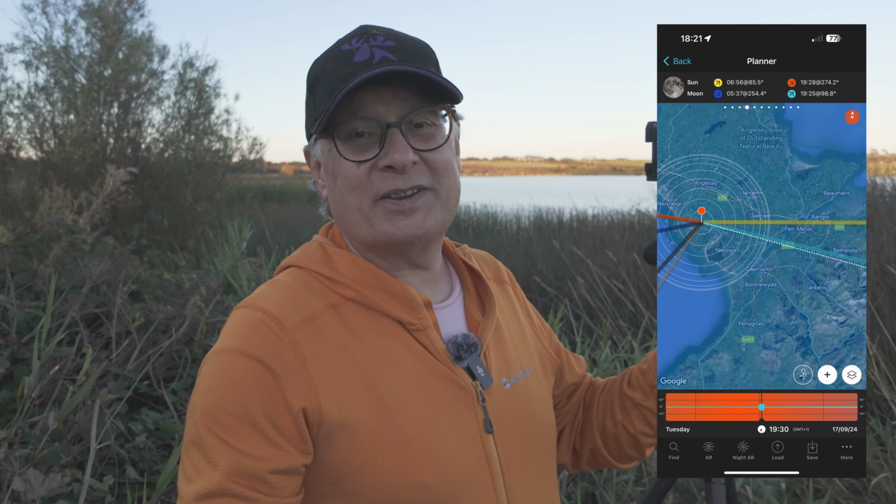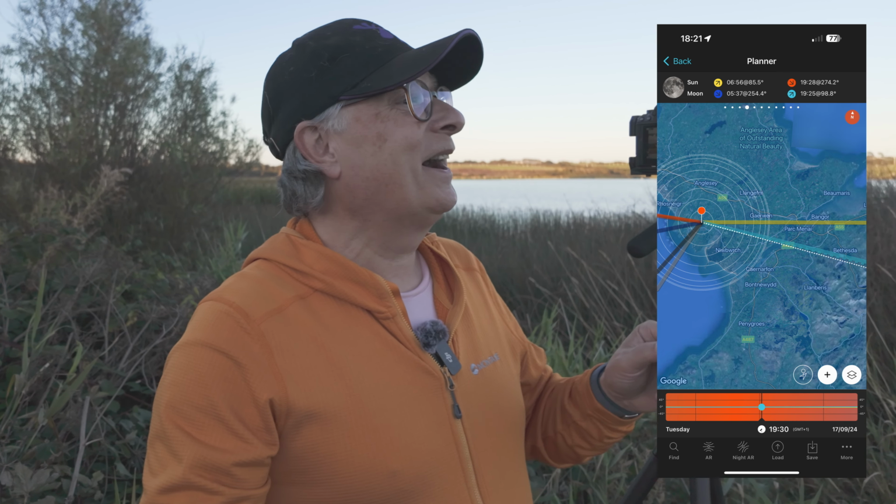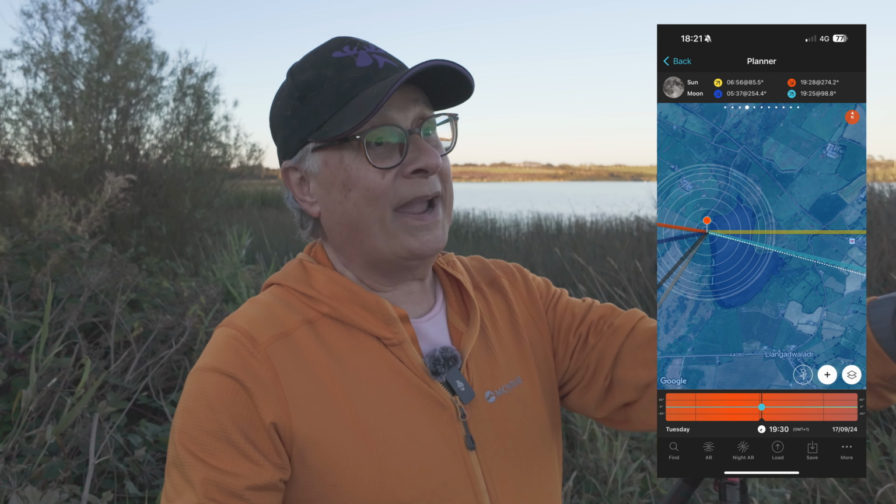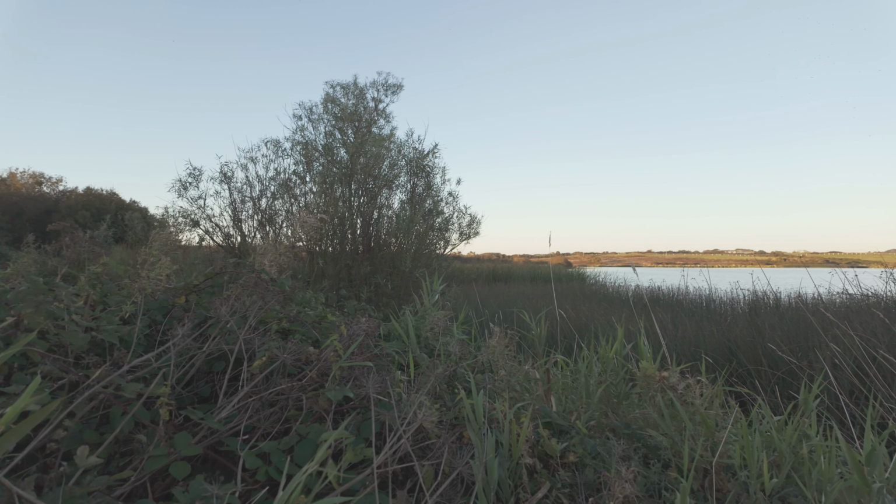If I've completely screwed up the alignment, if Photo Pills has lied, I don't have really any plan B because the banks of this side of the lake are completely overgrown. I fought my way through to a vantage point, but it may be that I have to come out a little bit wider to include the house and the moon, so that just remains to be seen.